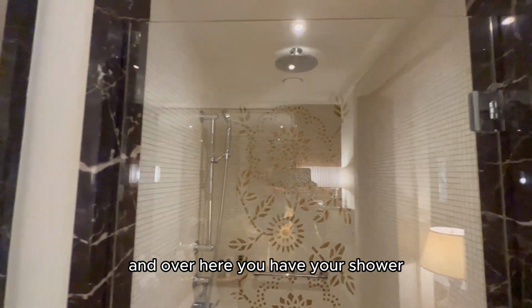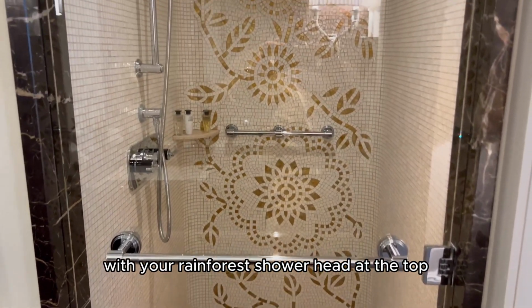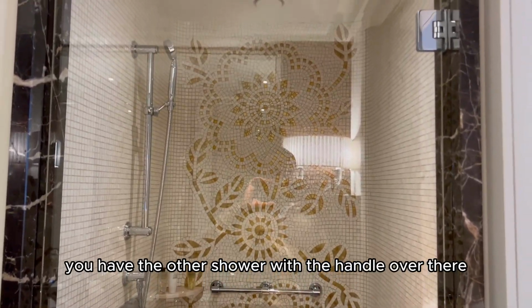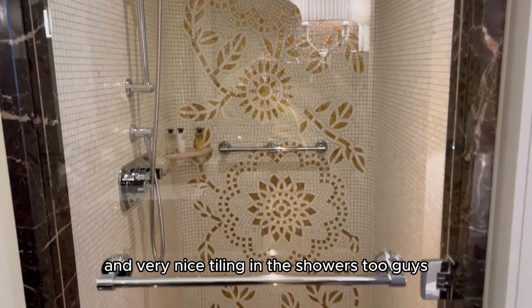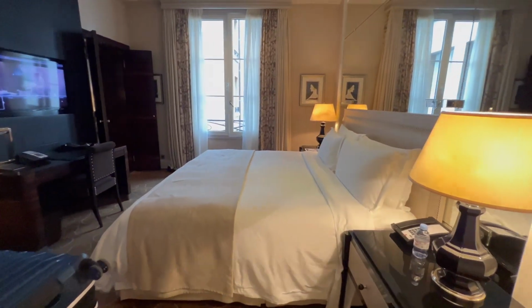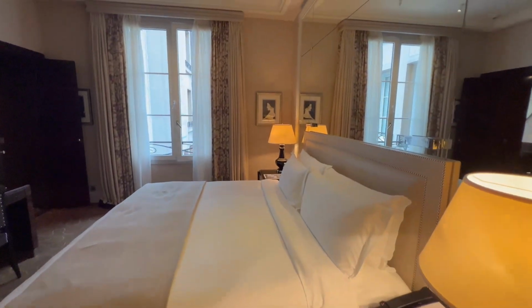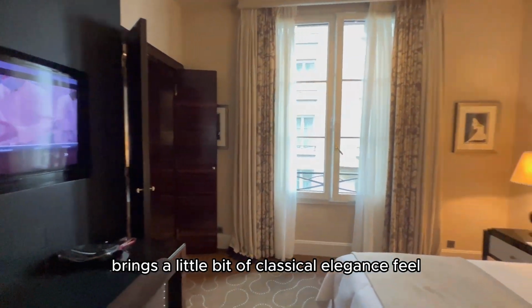And over here you have your shower with your rainforest shower head at the top. You have the other shower with the handle over there. And very nice tiling in the showers too, guys. It's a very nice, very nice hotel room. It has unique features. Brings a little bit of classical elegance feel.